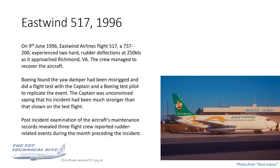post-incident, because there was no accident, fortunately, examination of the aircraft's maintenance records revealed three flight crew reported rudder-related events during the month preceding the incident. So again, you could argue that the writing was on the wall here, that something was going to happen. Fortunately, the crew got away with it.